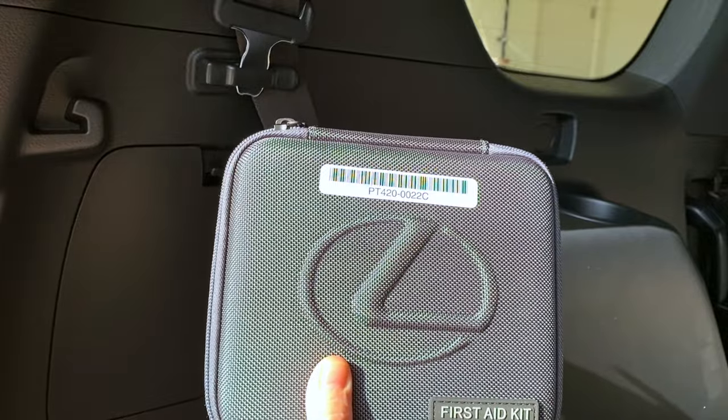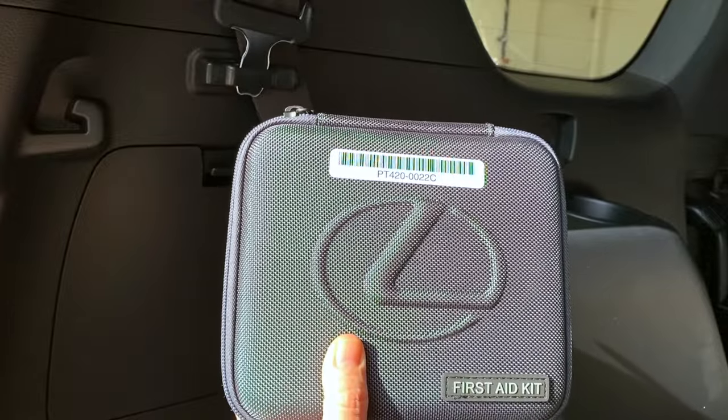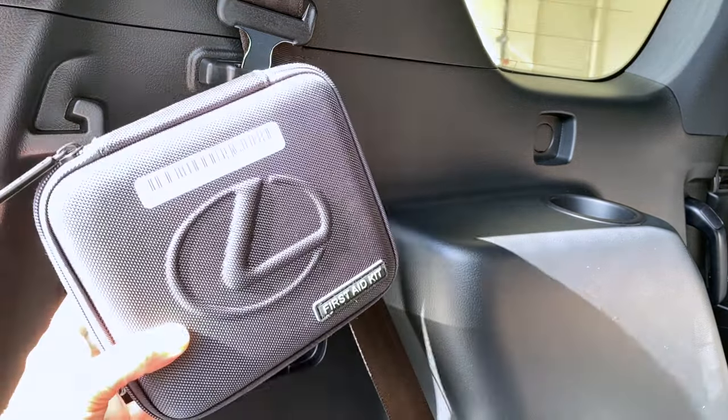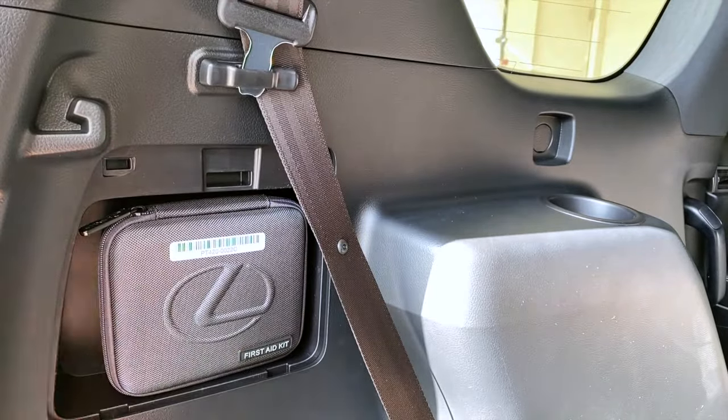There's a very handy storage spot for the first aid kit just on the left-hand side of the rear of the GX. Fold down the left side seat to more easily access the storage cubby. The new hard shell case first aid kit fits right inside.